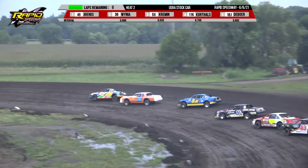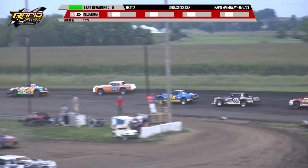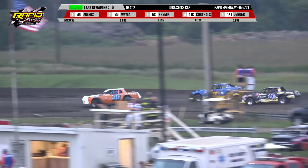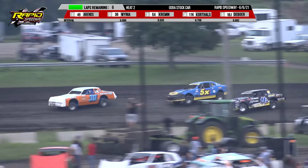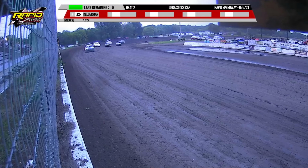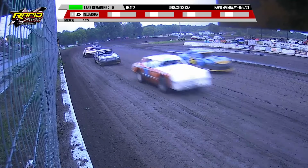Ahrens to the front. Wienia, Kremen, Cordles, DeBoer, and Kelderman as Wienia sails high up the track on the backstretch. Able to get that 36 back down and hold on to that second position on the track as Cordles dips down low in turn number 4.